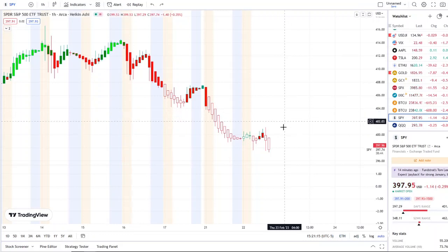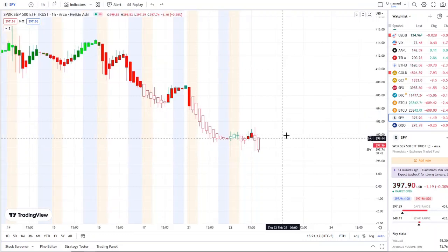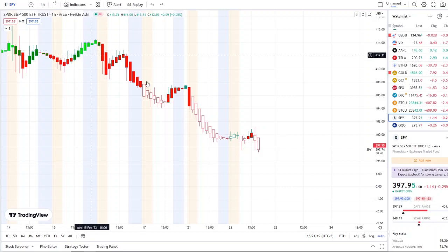So here we are with the SPY doing a full transition from the rip area to the dip area. We need to talk about some key levels in the inflow versus outflow.